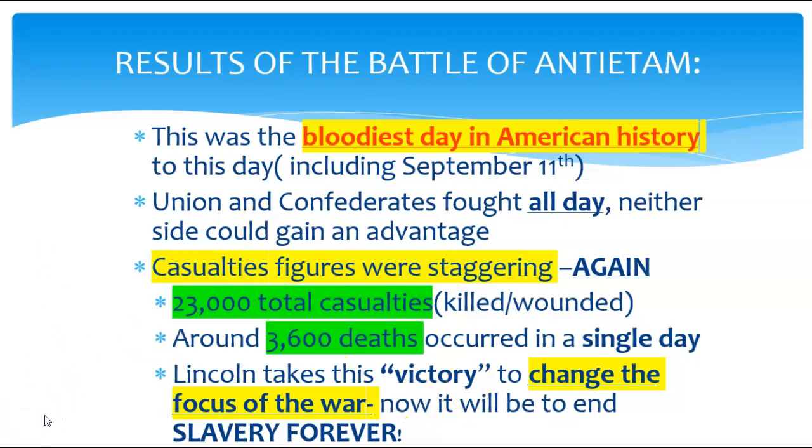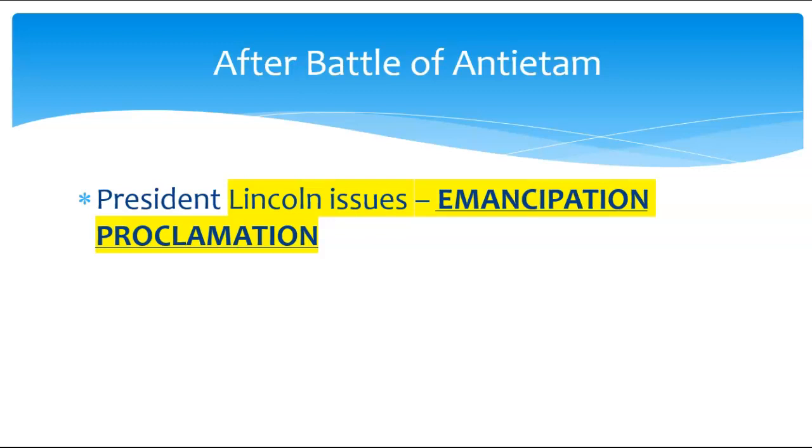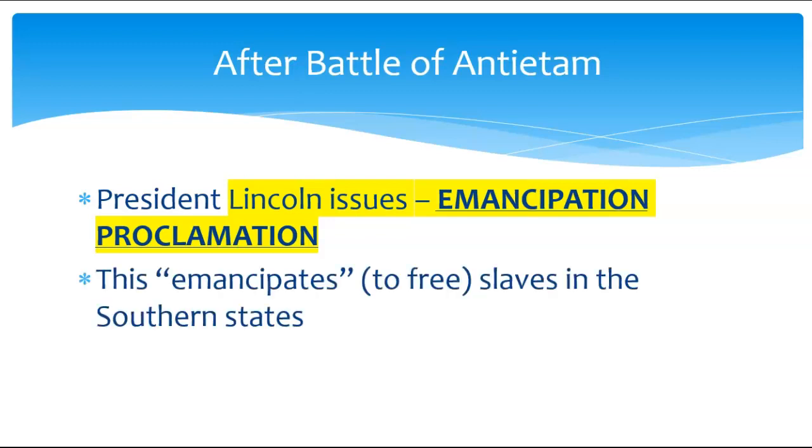So once Lincoln hears that Lee has retreated over the Potomac and back into Virginia, he waits about 4 or 5 days. He meets with his cabinet, tells them, this is what I plan to do. I am going to free the slaves in the South, and I'm going to change this war from a war about union to a war about freedom. And so President Lincoln issues the Emancipation Proclamation, and it's going to take effect January 1st, 1863.